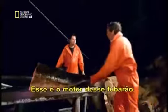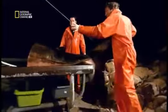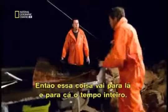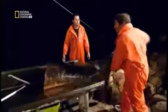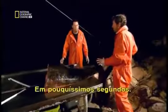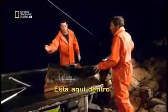This is the powerhouse of this shark. This is what propels almost a ton of shark through the water, and it's always swimming. So this thing is going backwards and forwards the whole time, but also can get this thing right out of the water, which is some feat. In very few seconds, yes. So what drives this? Is inside here.